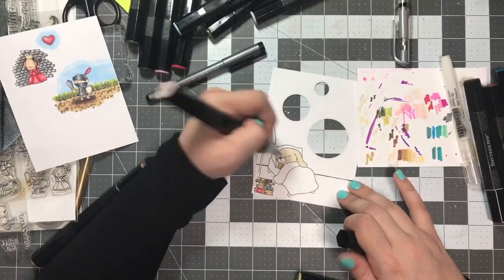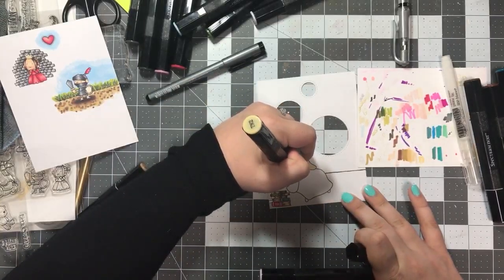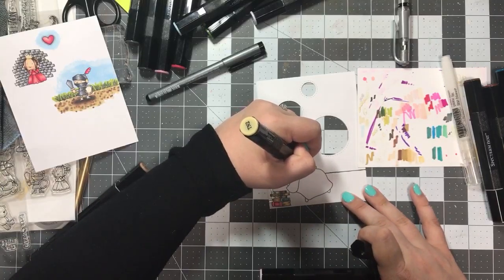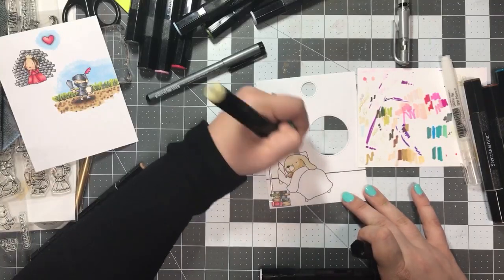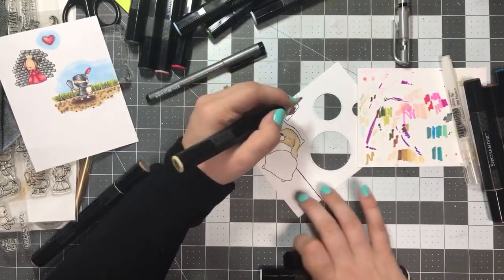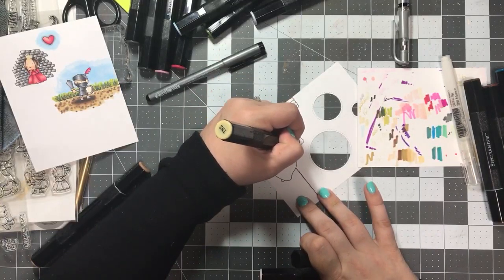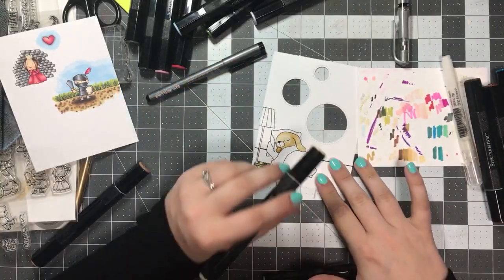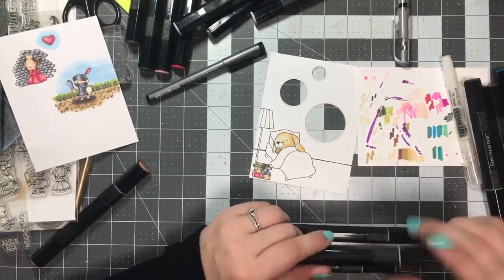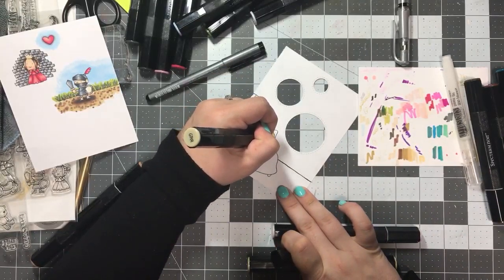Yay. I think this is going to be so cute. All right, and then we're going in with TN2. So I'm going to do a little bit here where the shadow from the blanket and the paw kind of come in. I know this seems a little bit weird, but I want it to look like there's a little shadowy area there in the center, like where the dip in the ear is, if that makes sense.